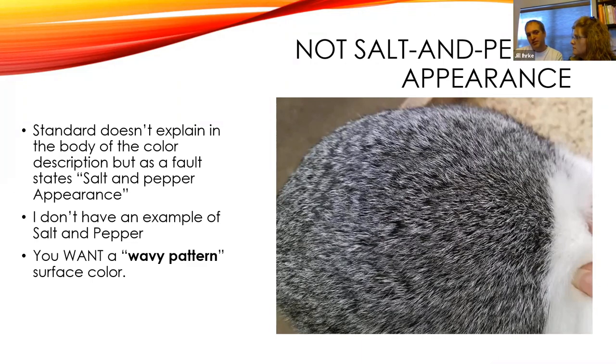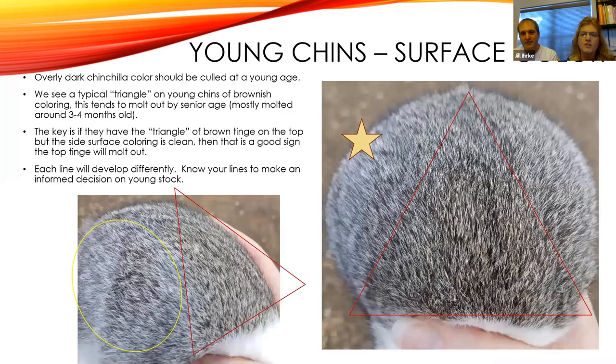The word defines between the rabbit being too dark for the actual variety, being DQ'd for being too dark, that lies in the judge itself. We'd much rather see rabbits DQ'd for something that's too dark and not even the waviness. That's what the color's intended for. Okay, so let's go back to looking at young chins again in their surface color.